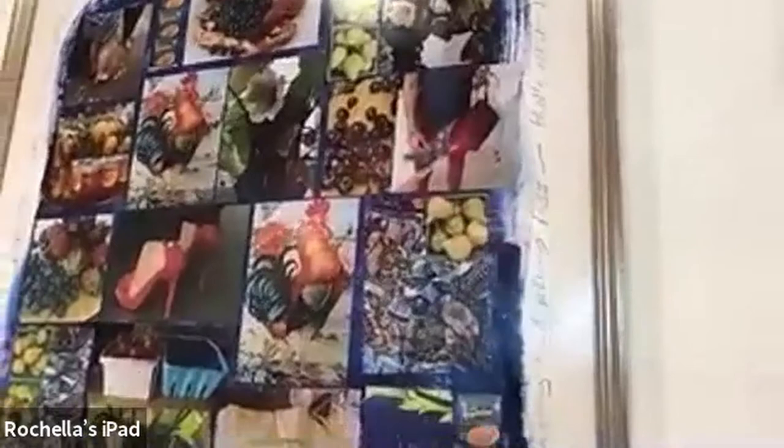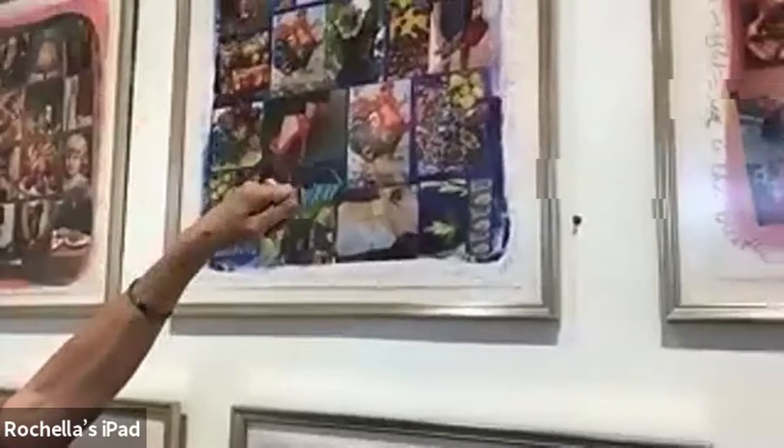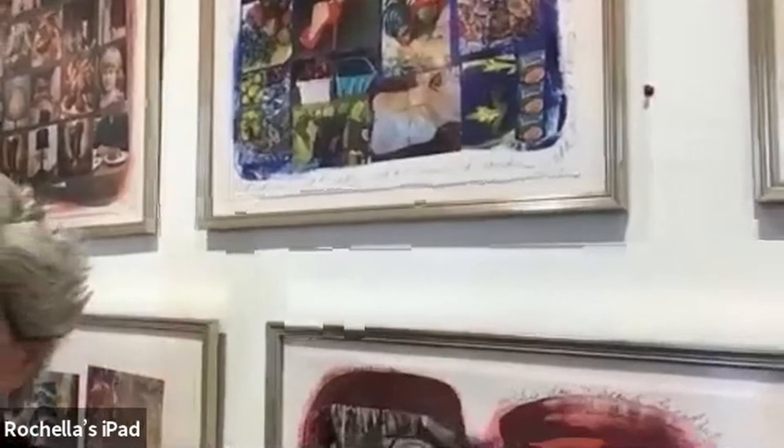And what I do is I start with a piece of Arches watercolor paper, and I use either house paint or acrylic paint, and I do a big swath of color all around. And then I start playing, and I usually work on two or three at one time, because you can move from one to the other and think about it and come back and either tear it all apart and start over, or you think, this may be working, I'll give it a little more chance.